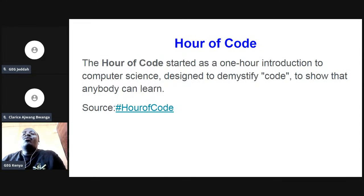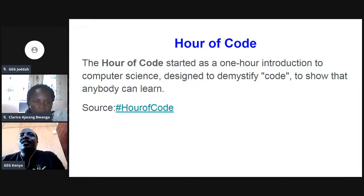Now people ask, what is Hour of Code? You have to understand what is meant by Hour of Code. It is 1 hour. Today I don't know if you can do 1 hour of code because we were supposed to restrict ourselves, but it is supposed to be 1 hour, so I hope you can forgive us. When we talk about Hour of Code, we mean an introduction, basic ABC, 1 to 3, to demystify code so that anybody can run it.